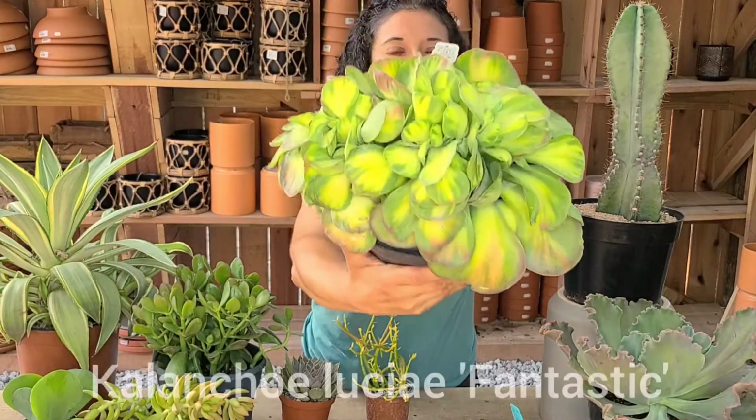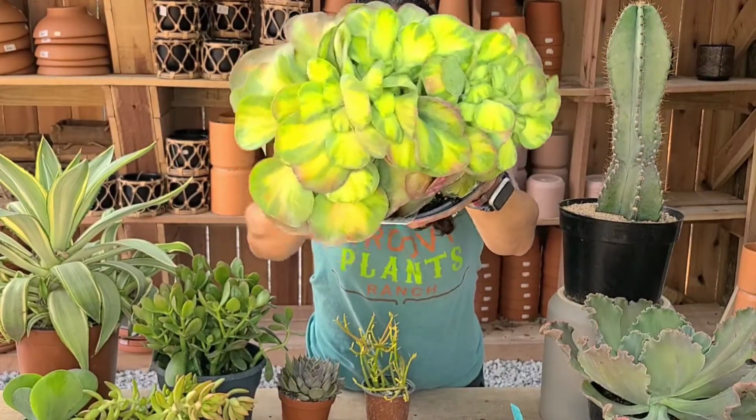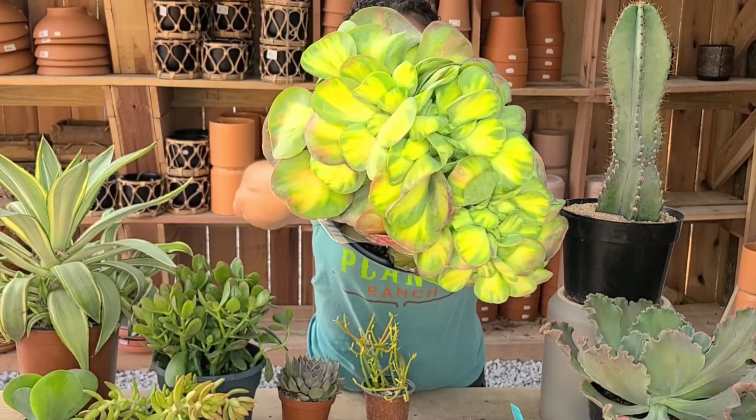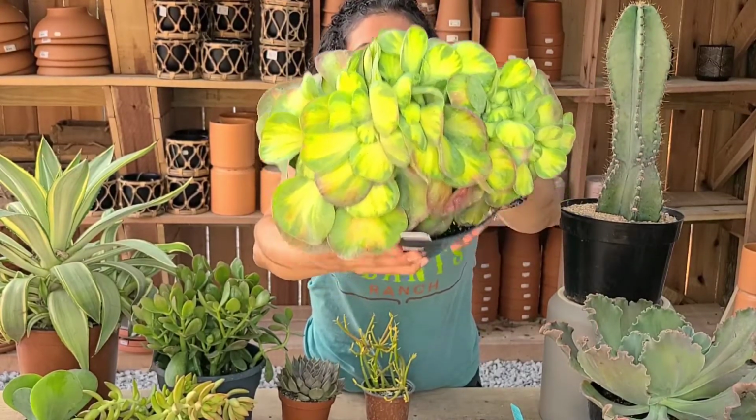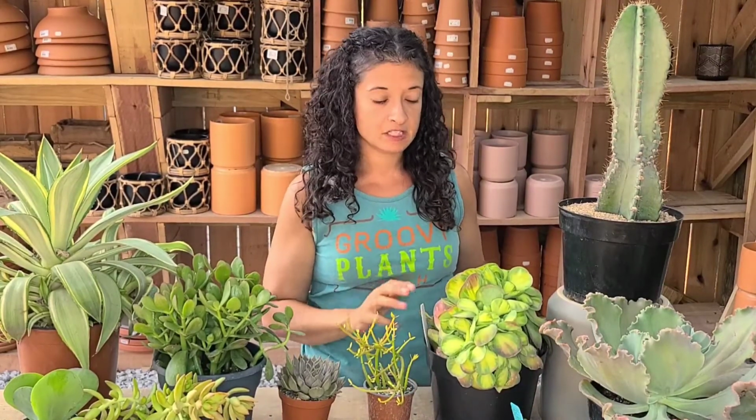This is Kalanchoe flapjacks. Fantastic. I really love the yellow variegation in the leaves, and in full sun at the height of summer, these tips turn really pink. It's gorgeous.